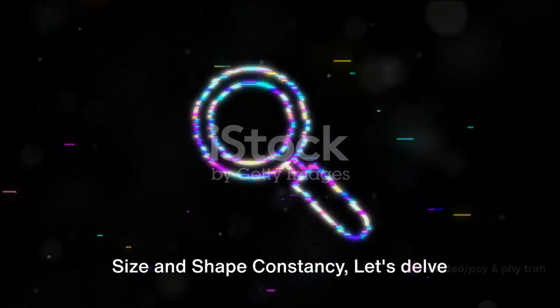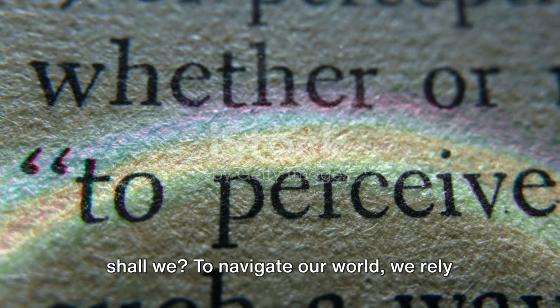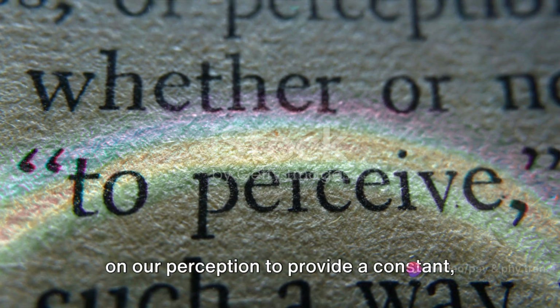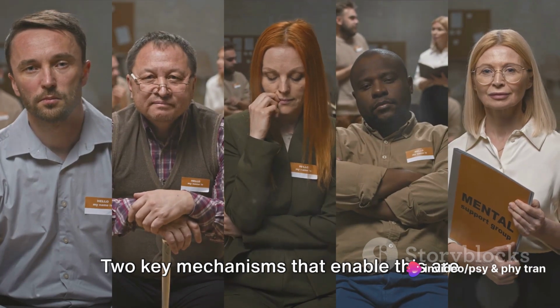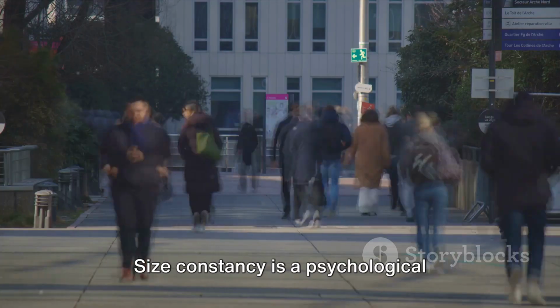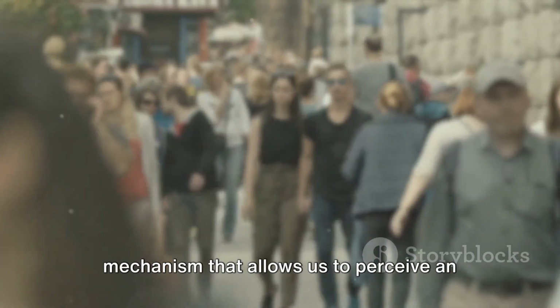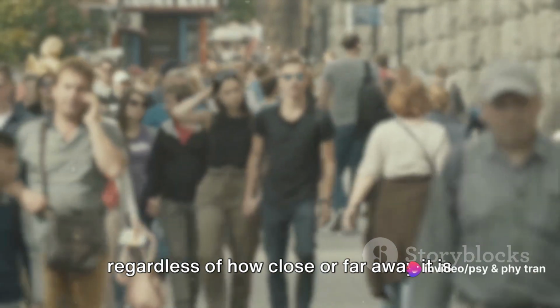Size and shape constancy. Let's delve deeper into size and shape constancy, shall we? To navigate our world, we rely on our perception to provide a constant, consistent image. Two key mechanisms that enable this are size and shape constancy. Size constancy is a psychological mechanism that allows us to perceive an object as having a constant size, regardless of how close or far away it is from us.